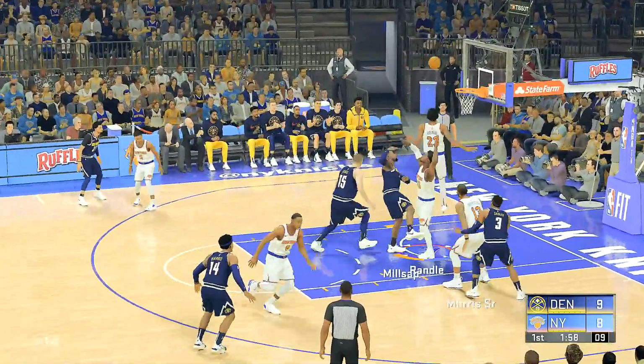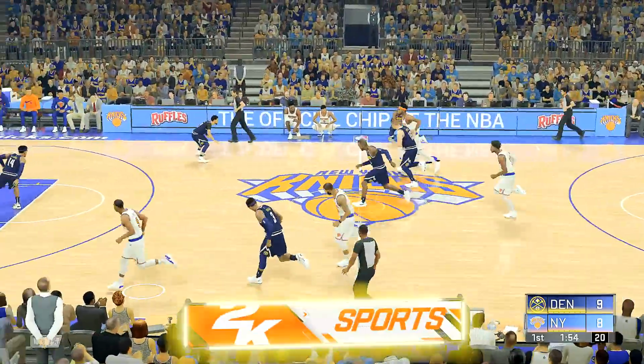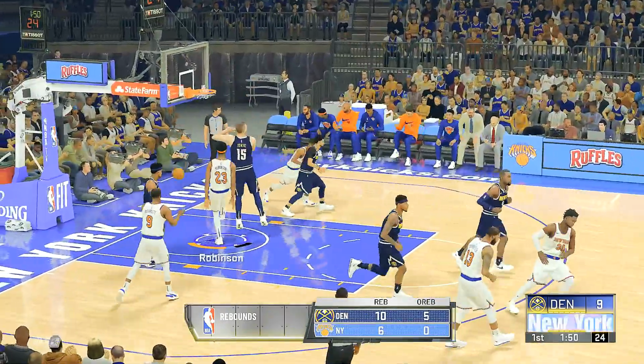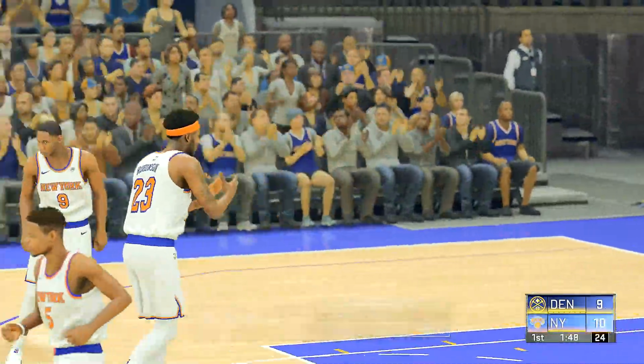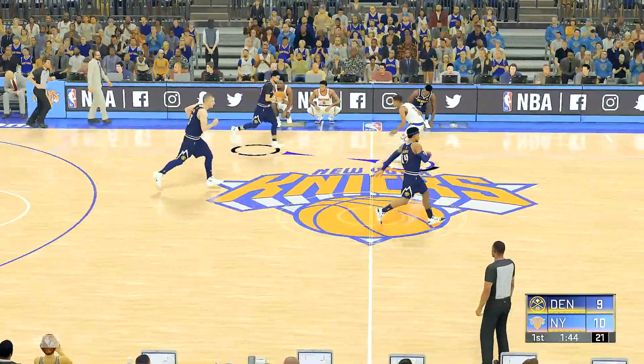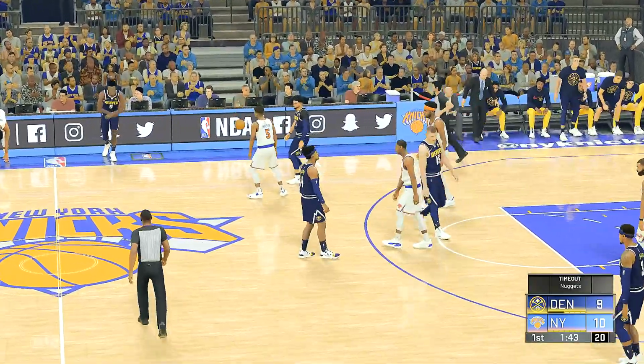And another shot. Millsap misses. And that one gives them a +5 rebound advantage, Kevin. Smith finds Robinson, and Robinson throws it down hard. That's an easy shot provided by Dennis Smith Jr. Timeout is called. First of the game for the Nuggets.